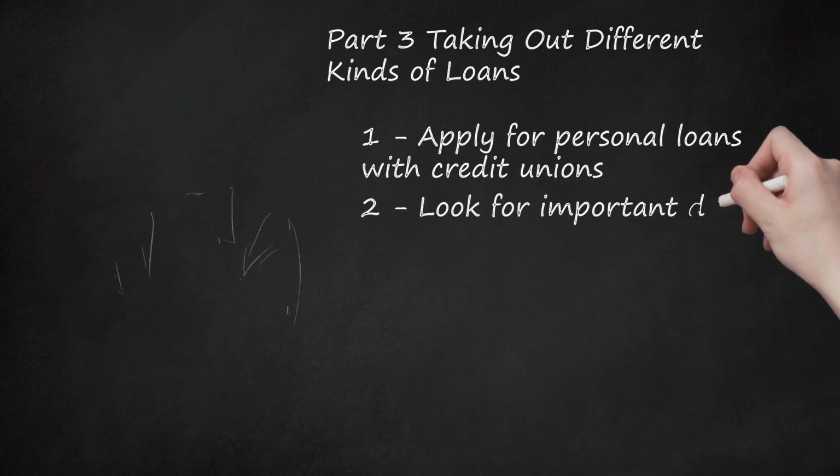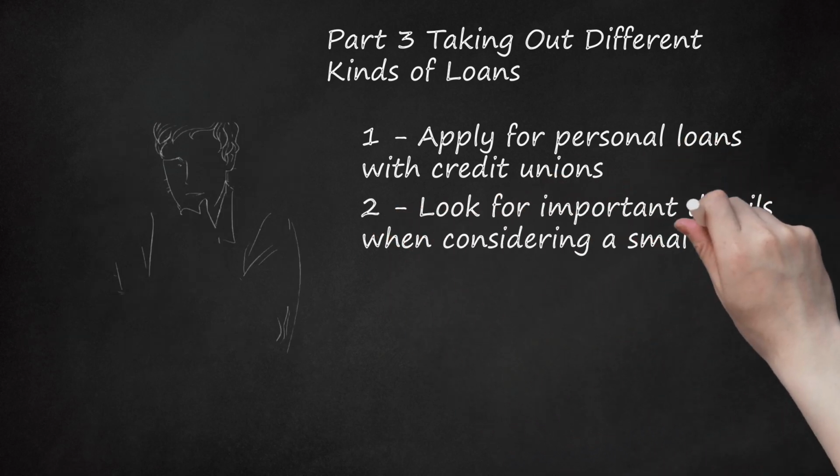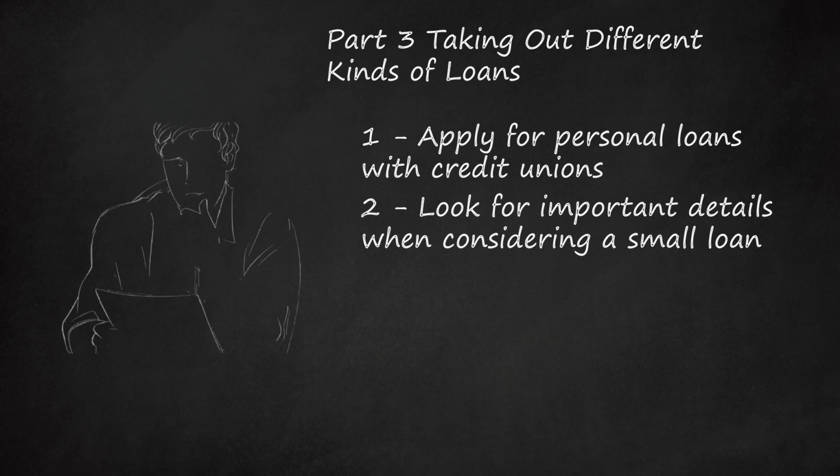2. Look for important details when considering a small loan. To keep yourself from falling into any sort of payment trap, there are certain details that you should look for when considering taking out a loan. These details include: the loan should not have a personal check mechanism. There should be a limit on how many renewals you can get. The loan office should meet with you to make sure that you will be able to pay back the loan, and should offer counseling. There should be a roughly 90-day repayment term.